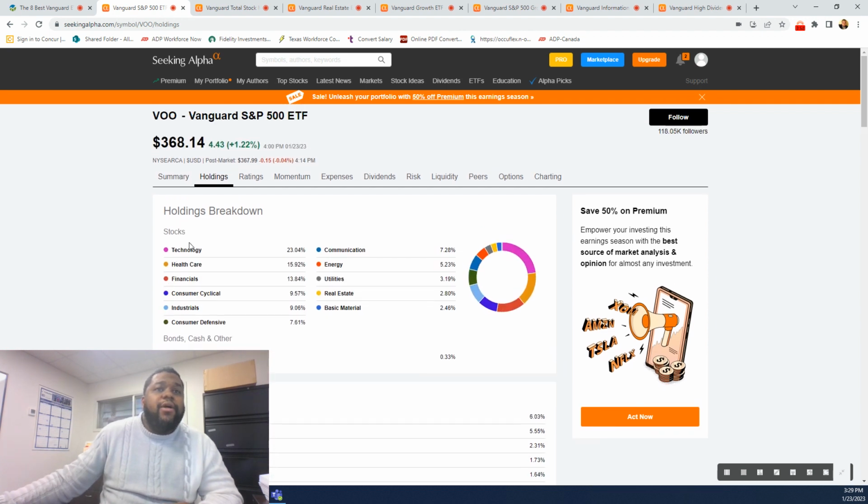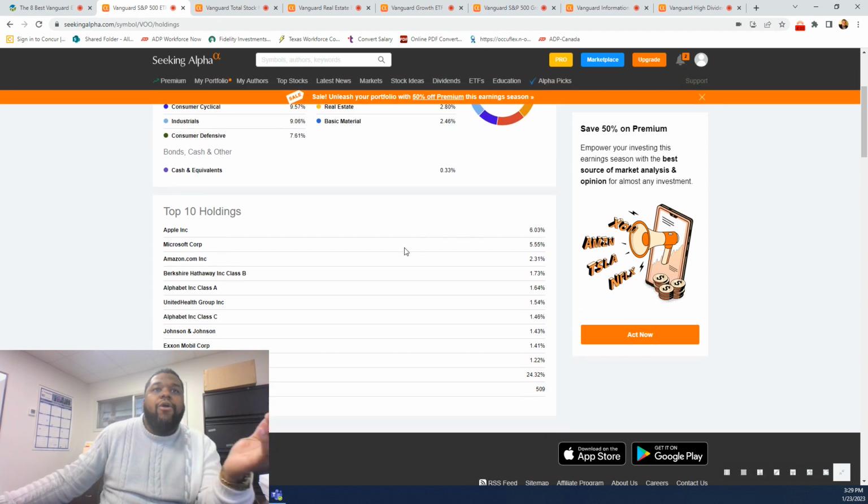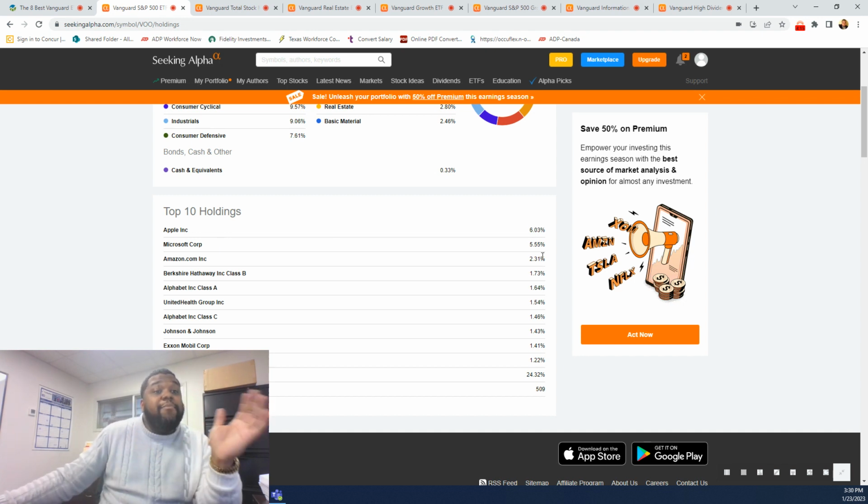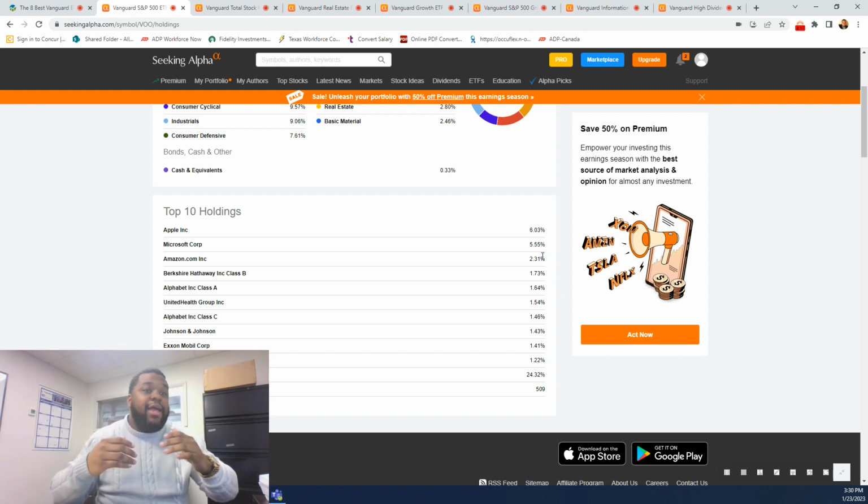And as you see, VOO has 23% in technology, 15% in healthcare, 13% in financials. And here are the top 10 holdings. What you commonly see is that a lot of these ETFs have pretty much the same top 10 stocks, but invested in certain percentages. And depending on those percentages, it depends on how much of a return you're going to get, because right now we're in a recession, so we're in a bear market.